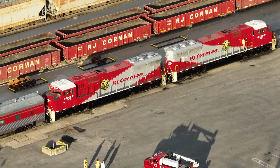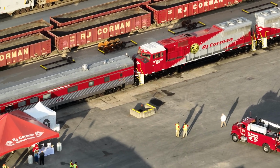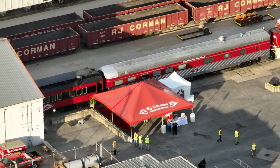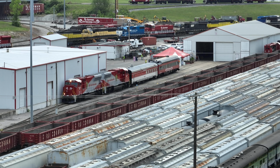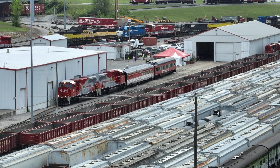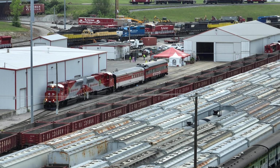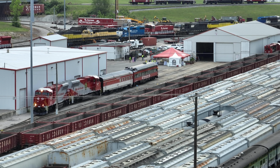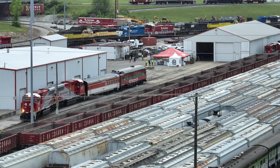It's Derby Day and we've got two special trains to check out. We're in Lexington, Kentucky and you're looking at the RJ Corman yard. That's the RJ Corman Derby train making its way to leave the yard and then head on to Louisville. Once it leaves, CSX will then send its Derby train to deliver a special group of guests to the 149th running of the Roses. These companies are continuing a tradition started in 1875 when the Louisville and Nashville Railroad brought passengers to the first Kentucky Derby.